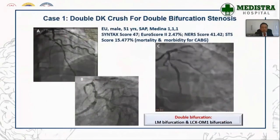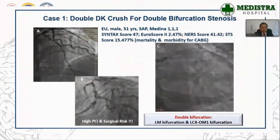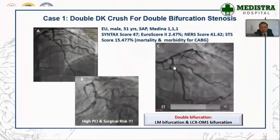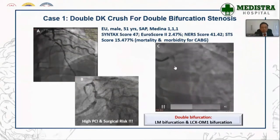I just want to share this case, double DK crush for double bifurcation stenosis. The patient has significant stenosis in the obtuse marginal LCX branch and also in the distal left main.